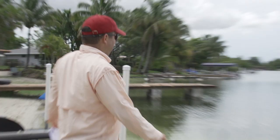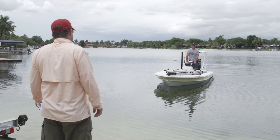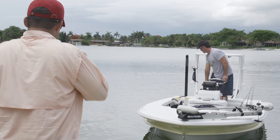Welcome to the Amazon. This is the home of the happy peacock. I can't get over how clear the water is, man. I know. That's unreal. I thought we had clear water.